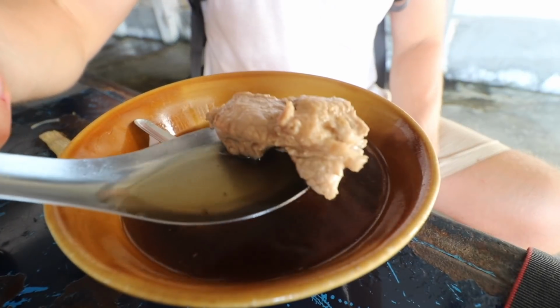All right, let's give the soup base a try. Nice, peppery, porky. Using a lot of meat in it. Tastes actually like a broth. Got the saltiness, the meaty, the flavor. Not a lot of bones. It doesn't have a milkiness to it. And a nice kick of pepper, like everything else today, even the sweets.